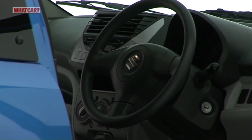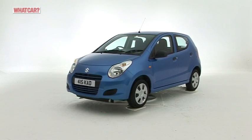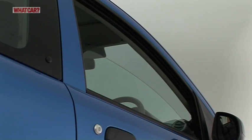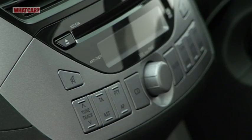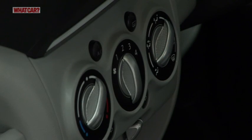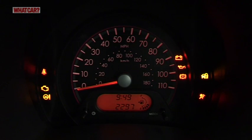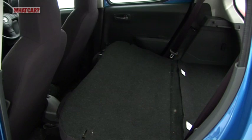Standard equipment is reasonable for the money. The entry-level SZ2 has remote central locking, electric front windows and a CD player, but you'll have to upgrade to the SZ3 if you want air conditioning. Top-spec cars have alloy wheels, front fog lamps and a rev counter, plus that more versatile split rear bench.